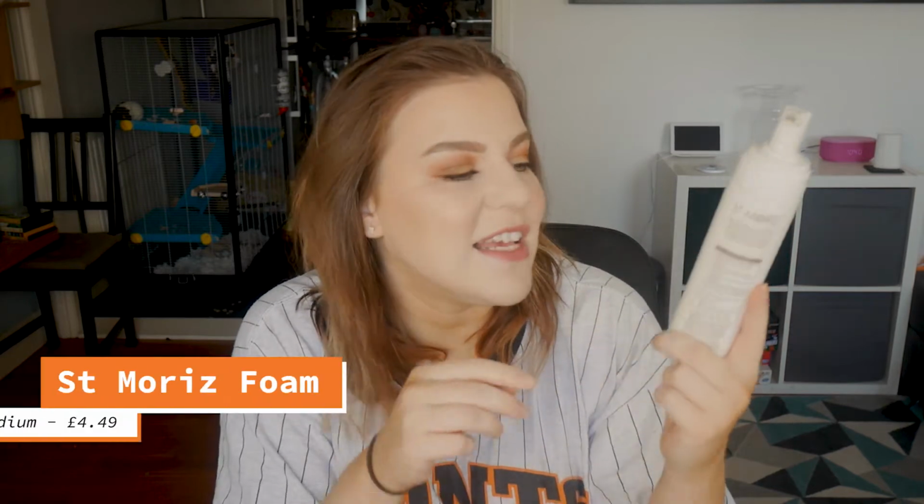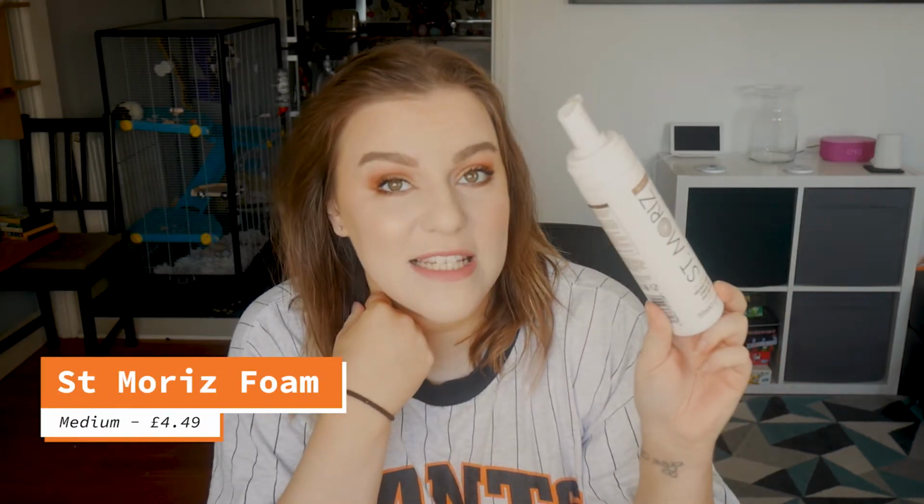On the other end of the scale, we have probably the first fake tan that I ever properly tried. This is the Sanctuary Instant Self-Tanning Mousse. This is in the colour medium. Now, you are not a British girl if you have not tried this brand. It is about £4, if that. You could probably get it cheaper than that in some places, and it's the best budget tan that I have tried.